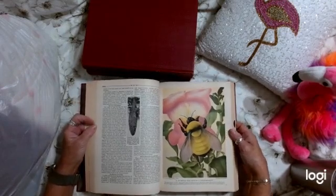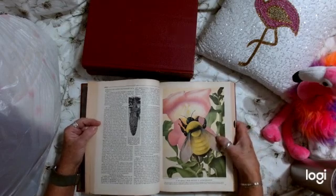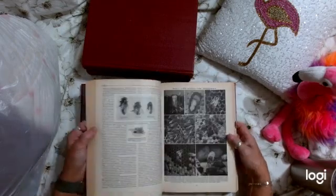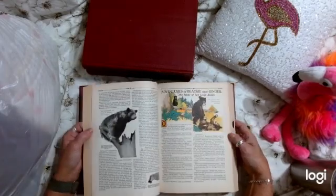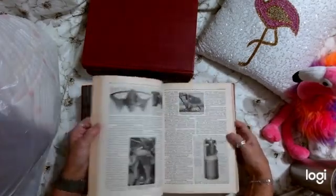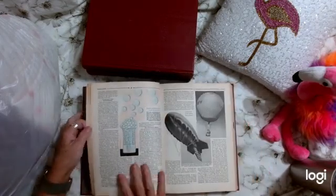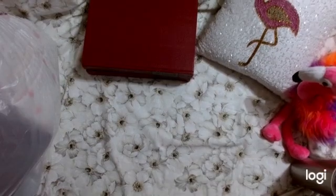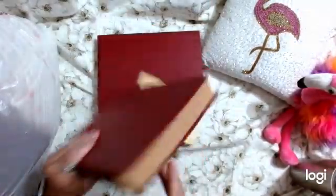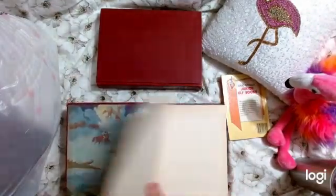Look at that. A bumblebee opens a snapdragon. Isn't that a gorgeous picture for those of us who want to do bee journals? Look at these. Some beautiful bear pictures. Just baseball. All kinds of goodness in there. And volume 4 is D and E.